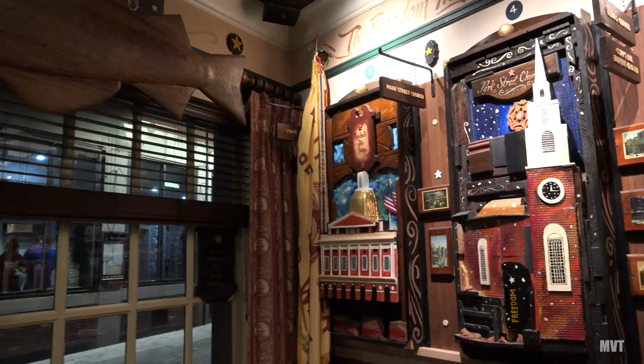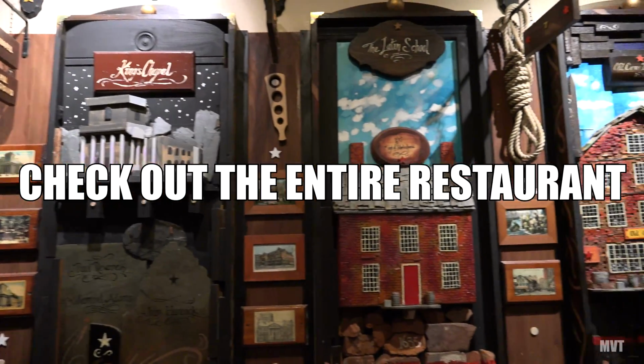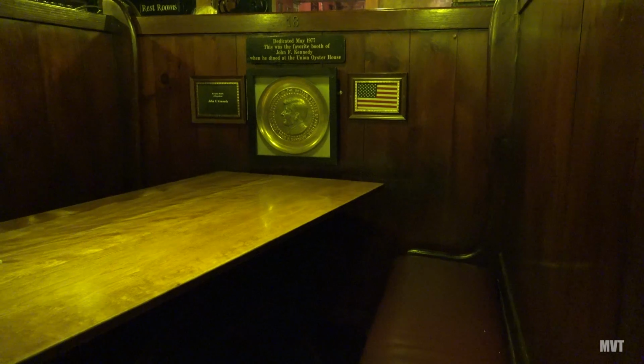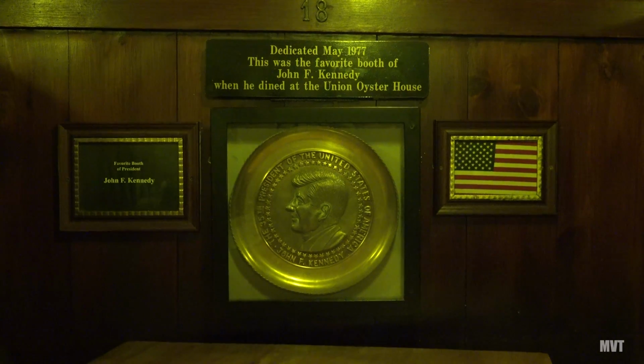And the final tip I already touched on a little bit, was that make sure to walk around the restaurant. It does have a very cool ambiance. There are so many interesting things to look at. If you go to the second floor, they have the booth where former President John F. Kennedy liked to sit at.